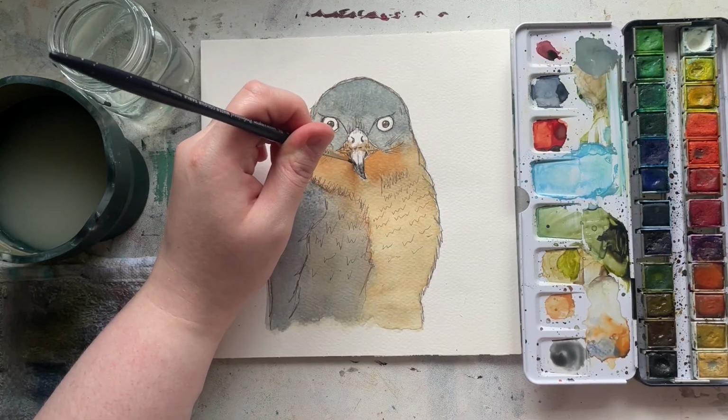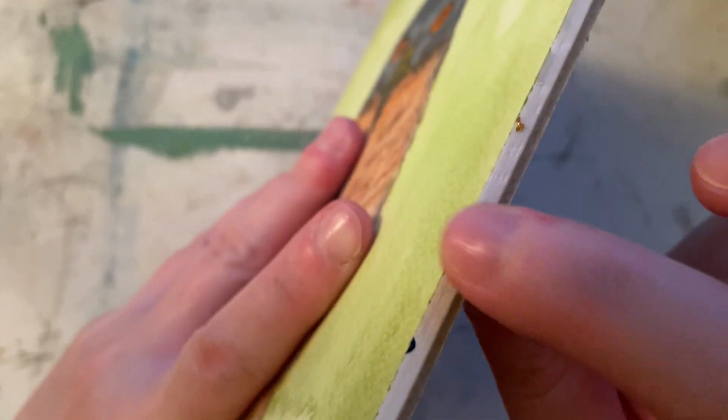And it inspired me. I was like, oh, this will probably be the next bird I'll paint. So today I rediscovered my Royal Talens Van Gogh watercolour pad. It is the gummed pad, so it's got the plastic gummed sides where there's just a little corner.